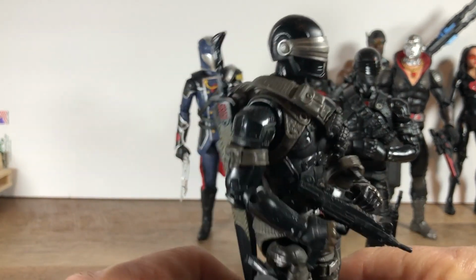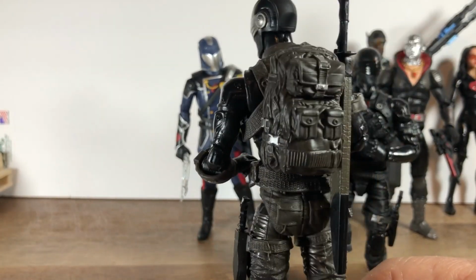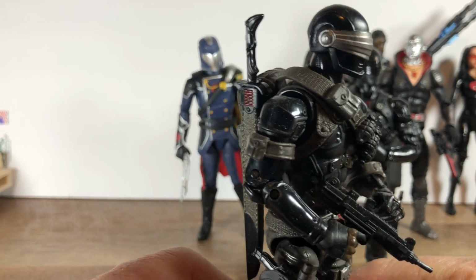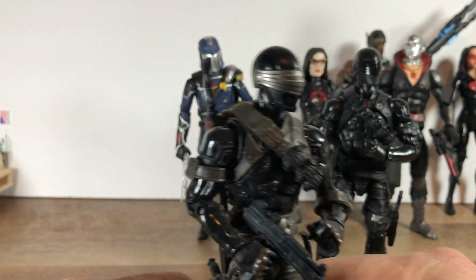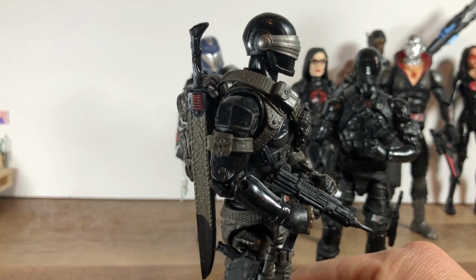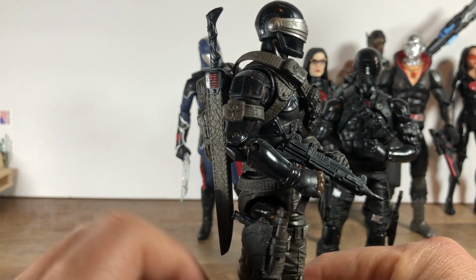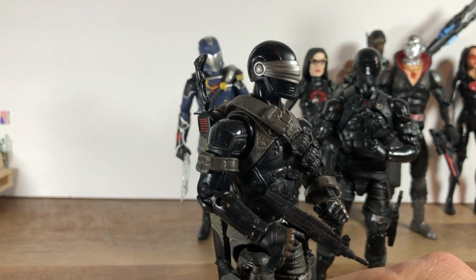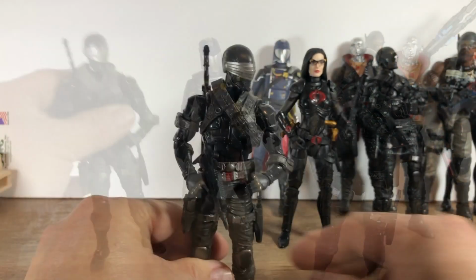But anyways, my number 1 figure, the one that I like the most, is the very first figure that I got. This is the G.I. Joe Classified Series Snake Eyes figure. He came in a special edition package. It was like a super nice box, had some artwork, and it came with all the weapons on a display, like if he was in some sort of a dojo or something like that. I really like this one better than the wave release because of the different tone paint that they got on there. It really set some of the details off, and because of that silver on the face piece, I think it looks really, really cool.